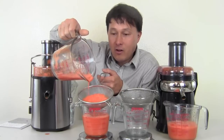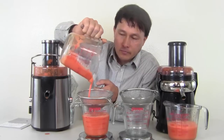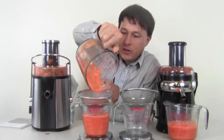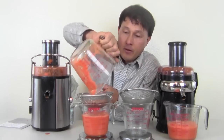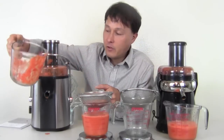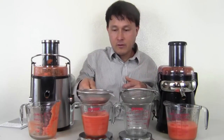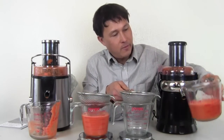And you guys could see all the foam that was created with this juicer. So yeah, lots of foam coming out of this machine, and there's going to be a fair bit of pulp that was generated as well. So let's go ahead and let this sit there and sift while we check out the Lequip juice.